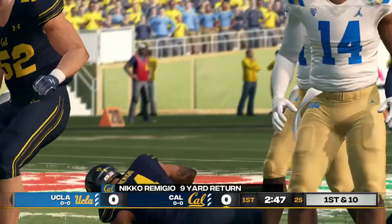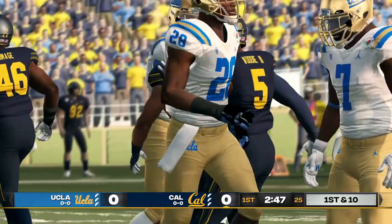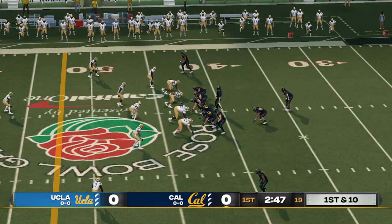They were lucky to prevent a big return there. Yep, that could have been big if he could have gotten a few more blocks and was able to find the seam. They've got to play with some focus and smarts here. They don't want to make a mistake and suddenly find themselves trailing.